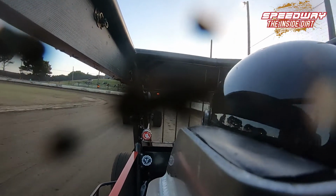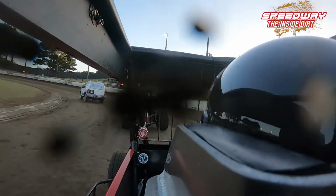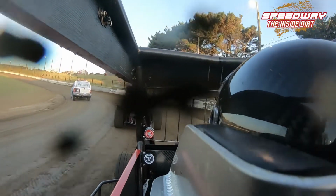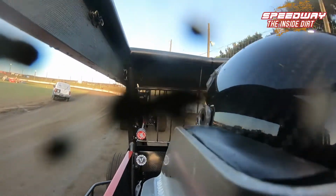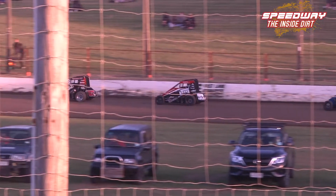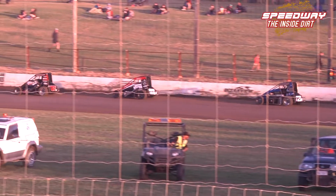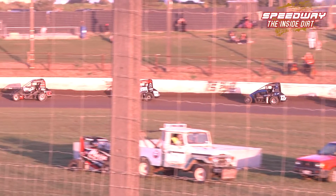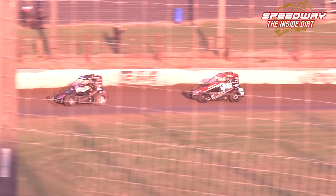Looks like the 77 of Brent Curran's going to be sent to the infield too. You've got a no, they're going to let him go. So here we go, 67. Dwayne Hickman's going to lead them back to the start finish line.